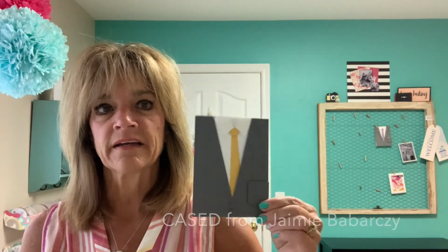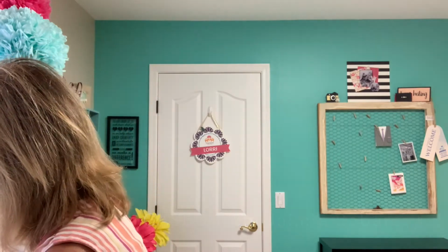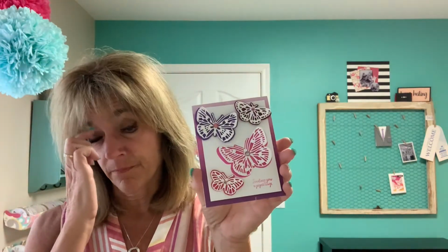And I cased this fold. I've got to look up her name again, I can't remember, but I'll put it in the comment section so that you can see that. The next one is the butterfly card.